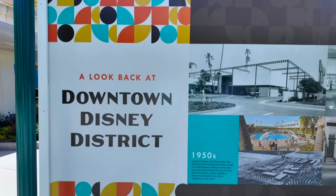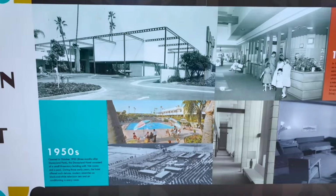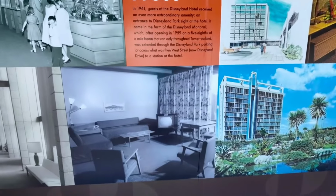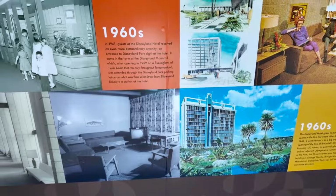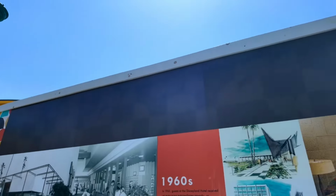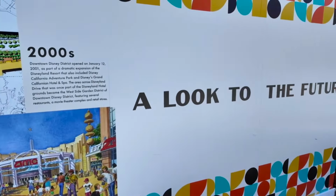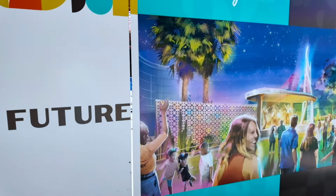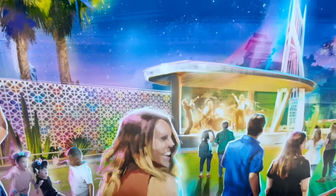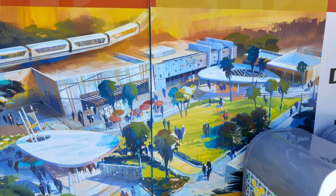I really like this on their construction wall. They have a look back at the history of downtown Disney and what was here back in the 1950s. So interesting. This is before my time, but the original rooms of the Disneyland Hotel, what they look like. Monorail shot. Then here was the AMC movie theaters. And now a look to the future, which this stage is already in existence here. It's funny how they point out all the little hidden Mickeys. And what this eatery is going to look like once they're done completing it.